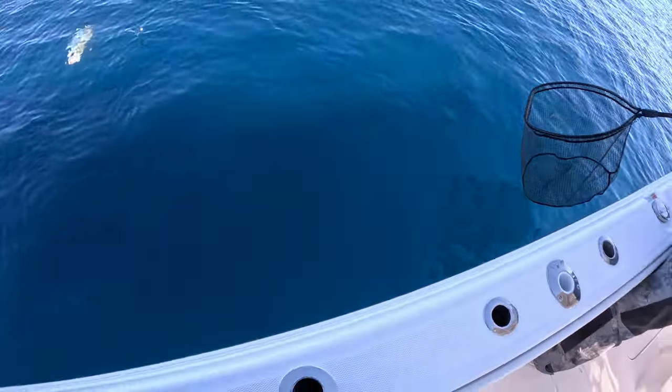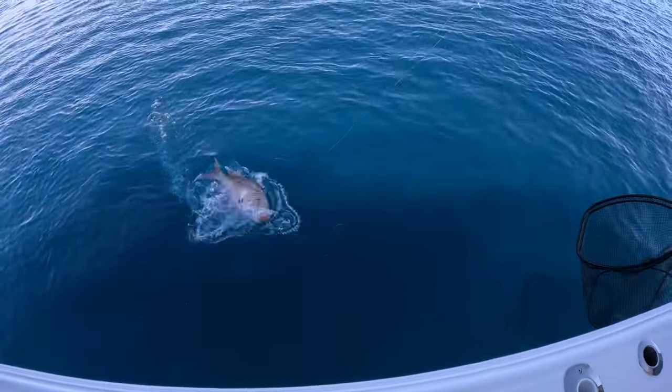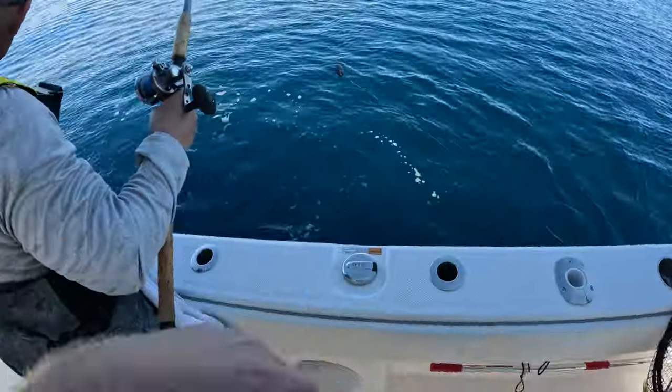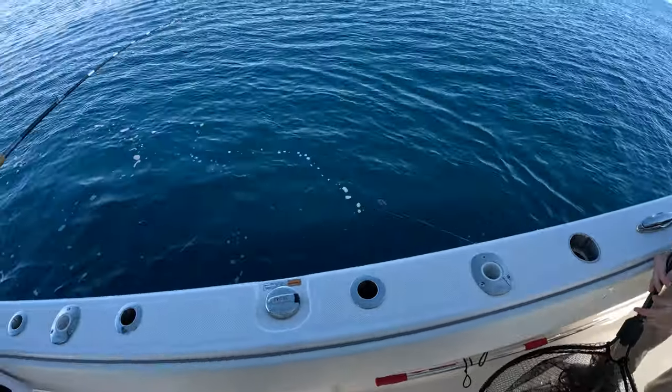We're also seeing some really big muttons being caught. They're mixed in on the grouper and snapper bottom, especially once you get further north of Key West. So there's no real rhyme or reason to target them. You just have to go to spots you've caught them at before.